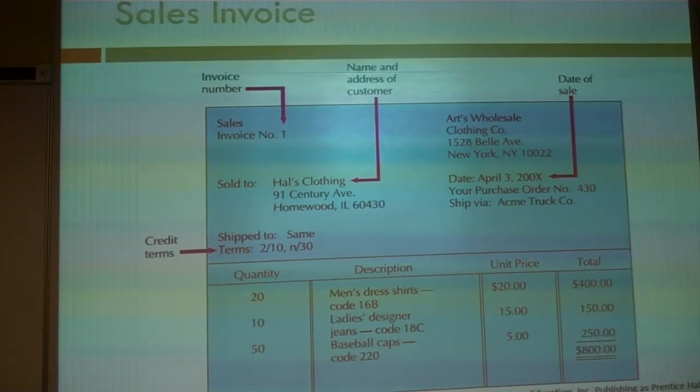Okay, and that's for Hales. Arts Wholesale is the person who's making the sale. Someone's got to double check that that's how much went out. Does anybody do that in their job?